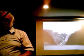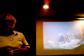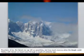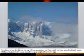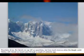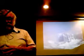Just mountains of ice. The Darwin ice cap actually leaves you speechless. It's very much an Antarctic type scene, I think. But then you think about it when you're there, and you think back, okay, 200 years ago, the ice was far, far more extensive, and when the Beagle was down there with Darwin on board and Captain Fitzroy, just how much more spectacular it must have been at that stage.